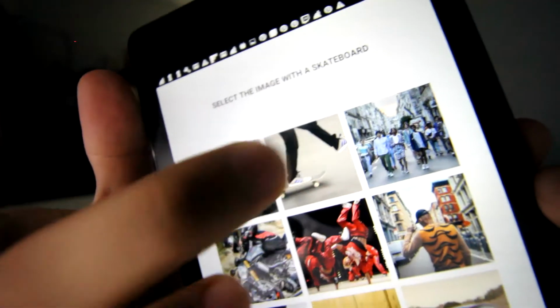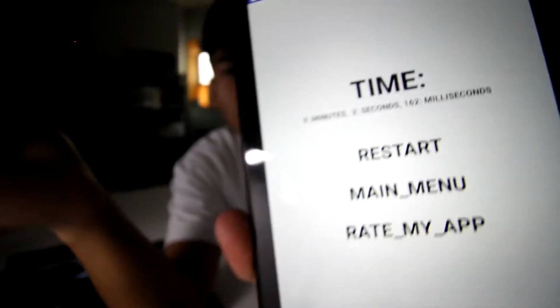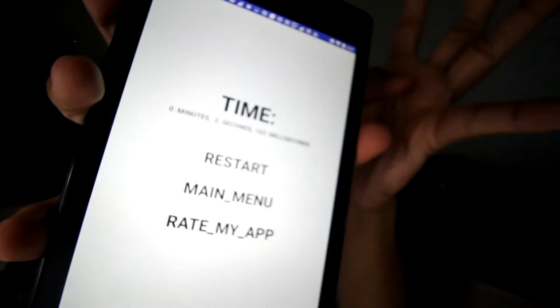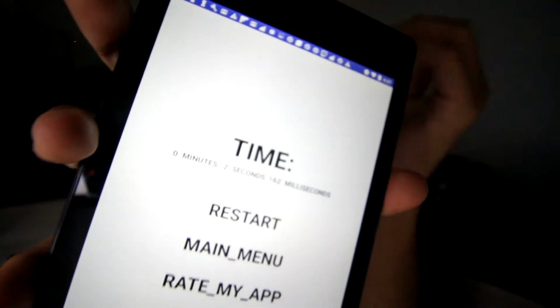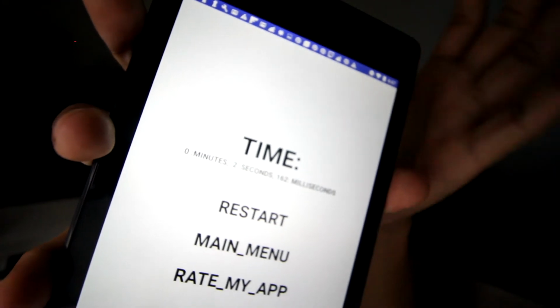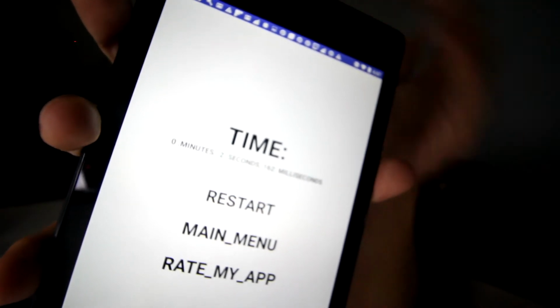So here we go, we're gonna start again, and then you're gonna get another prompt, select the image of skateboard, and there you go. I created this app with a total of 4 prompts. So you have 4 different images you have to look for depending on the prompt. It kind of changes it up and makes sure that you're not just finding one photo and getting used to it. It really does challenge you to read the prompt and then go into the images.